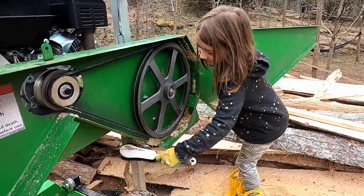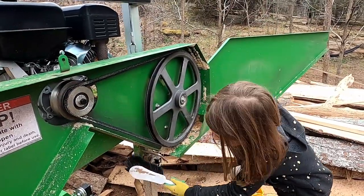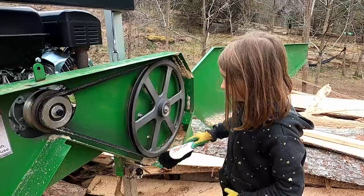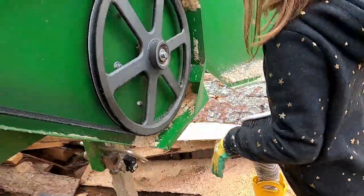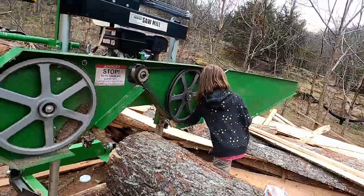Yeah, I'm brushing the sawmill's teeth. What does this do, Daddy? Right here, what I'm brushing? Those are the blade guides. When the blade spins by, it goes through this really small groove right here, and it keeps everything nice and straight. Interesting. Yeah, that can get loose too. You have to check it once in a while.